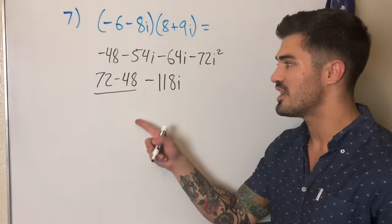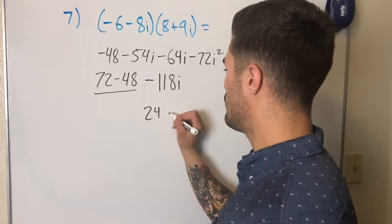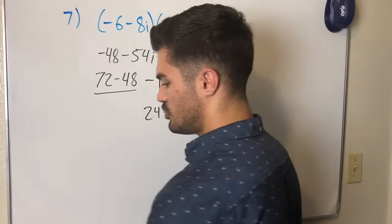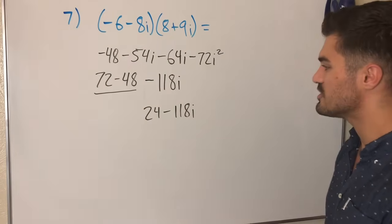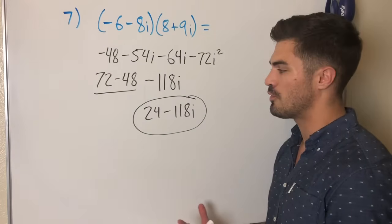Now I just combine these like terms, and I'm left with what? 24 minus 118i. And that should be, yep, that's my final solution. So we are good to go there. And that is in a plus bi form.